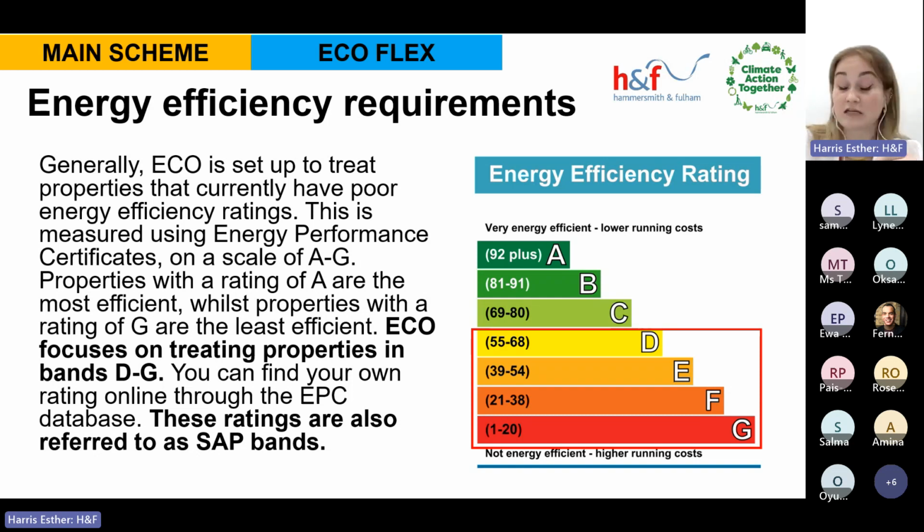And that's not based on anything to do with you or your family. That is just to do with the house that you live in. There is a database online where you can find your EPC to check whether your house is in one of these categories, which I'll get to at the end as well.